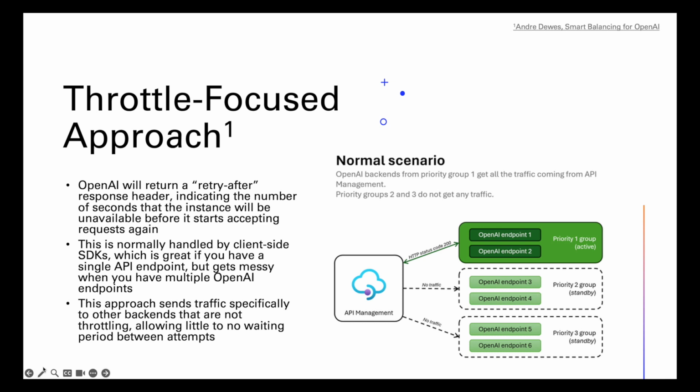So the next approach I'll cover is the throttle-focused approach. When a service has too many requests, Azure OpenAI will return a retry-after response header, indicating the number of seconds that the instance will be unavailable before it starts accepting requests again. This is normally handled by client-side SDKs, which is great if you have a single API endpoint, but gets messy when you have multiple OpenAI endpoints, as you would need to manage the list of URLs on the client side as well. This approach intelligently sends traffic to other OpenAI backends that are not currently throttling.